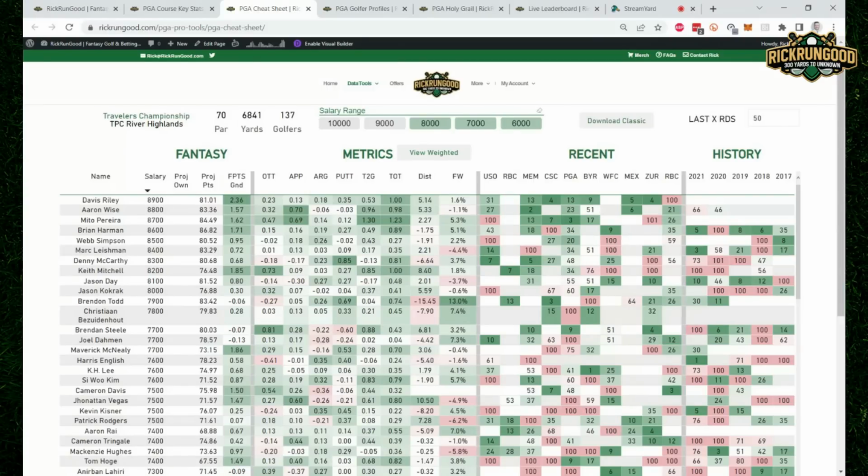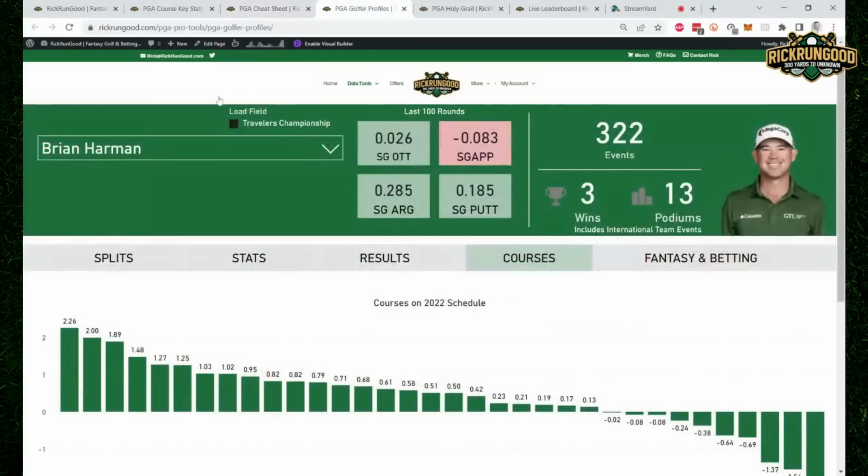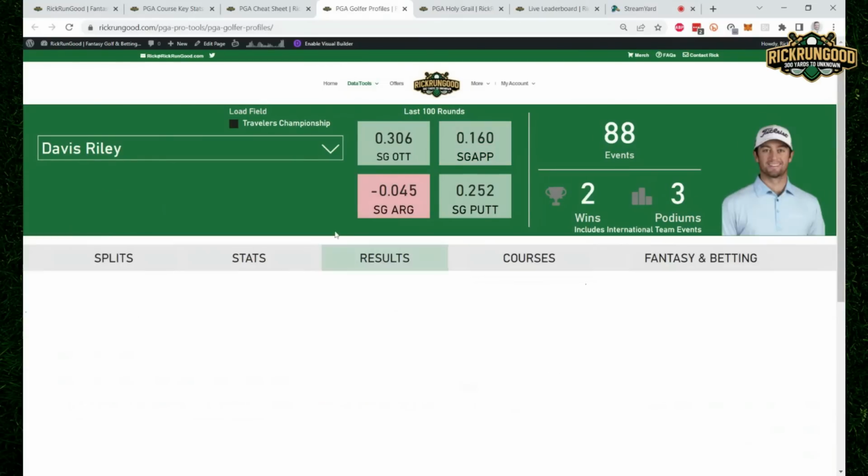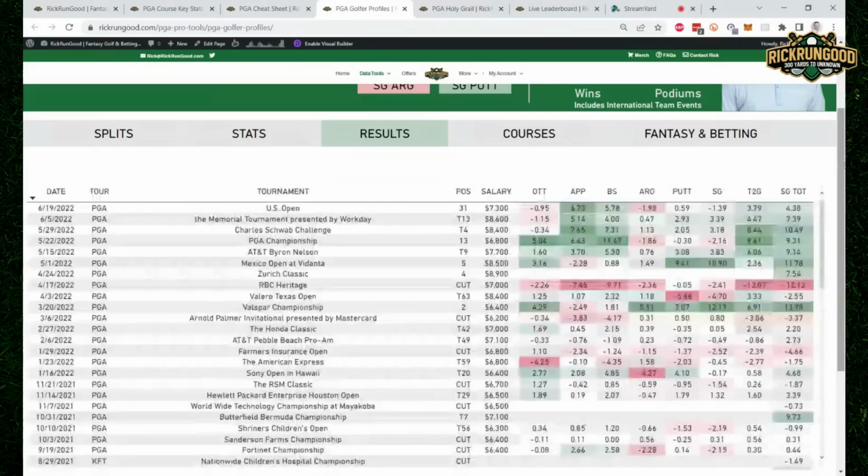And then Davis Riley, this set of results since Zurich, where the 31st at the U.S. Open is by far his worst result. That's just unbelievably stout. We can go to his golfer profile here because I want to see basically just how he's doing it, but I know it's awesome, but I'll show you guys. Here are the results. Davis Riley.